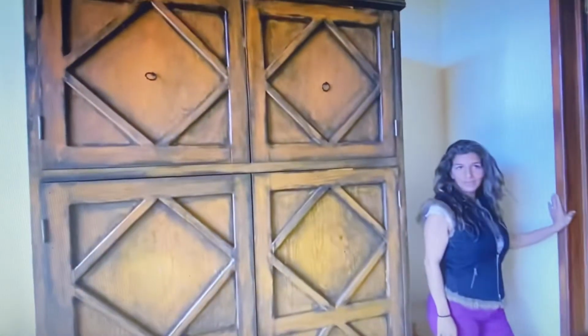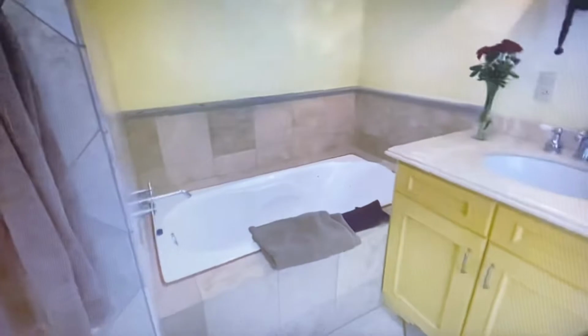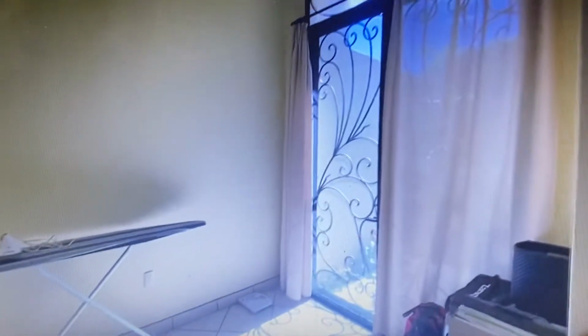We have pool view. Beautiful walk-in closet here too. A lot of sunlight in this house, a lot of sunlight and open air. I love that. Mexican touch, a really good exquisite taste. Wow. We have a tub. If it were my house, it could be my closet. It leads out to the pool too.